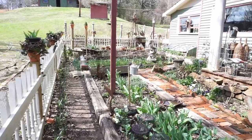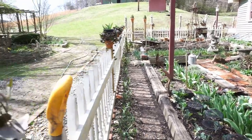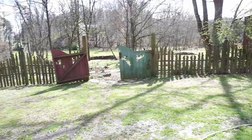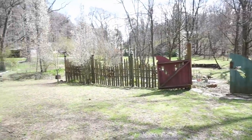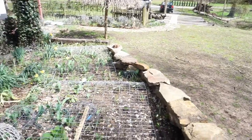So I think we're going to walk around about 4 or 5 different gardens here, some of which are pretty messy right now, just to see what's going on. And we will start at the front porch.